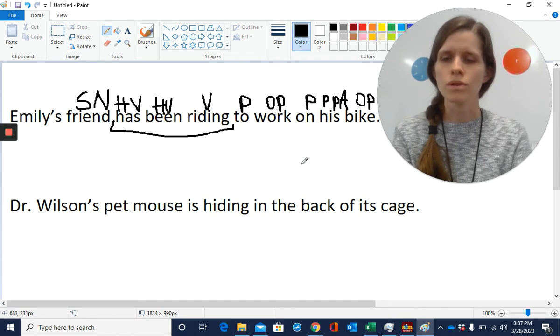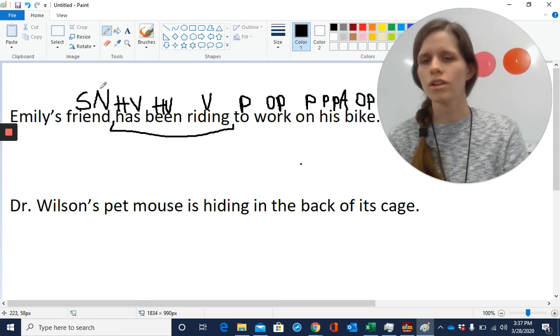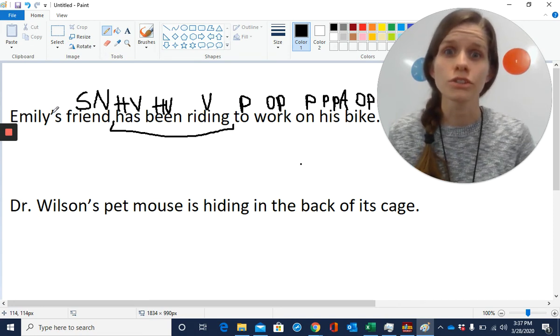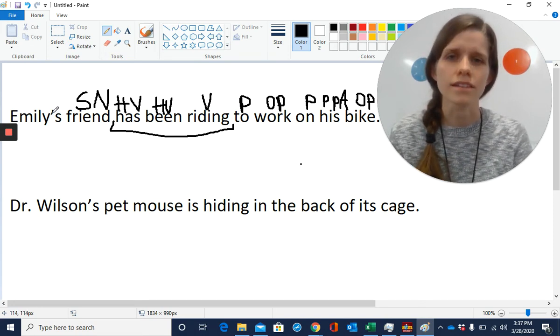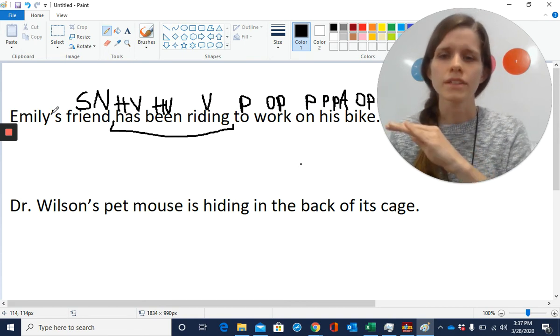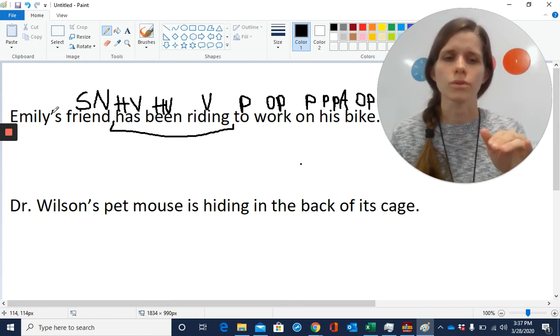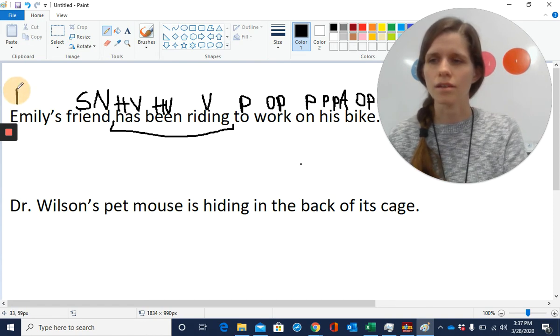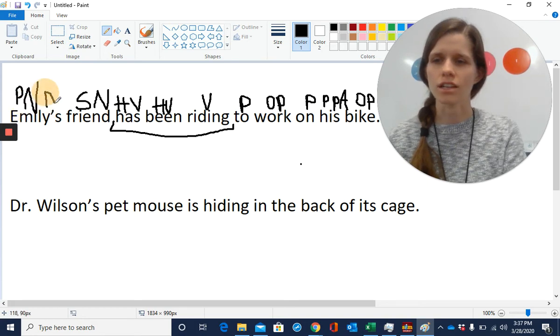Now we have one more adjective in this sentence. You're going to go all the way back to the beginning here with Emily's. See this little apostrophe? That apostrophe is a clue. It tells you that it is a possessive noun. Emily's friend has been riding to work on his bike. Emily's is a possessive noun adjective. Look at that huge N I wrote.